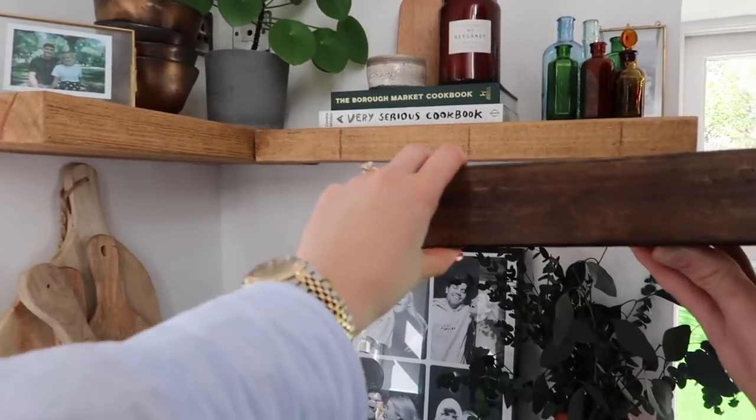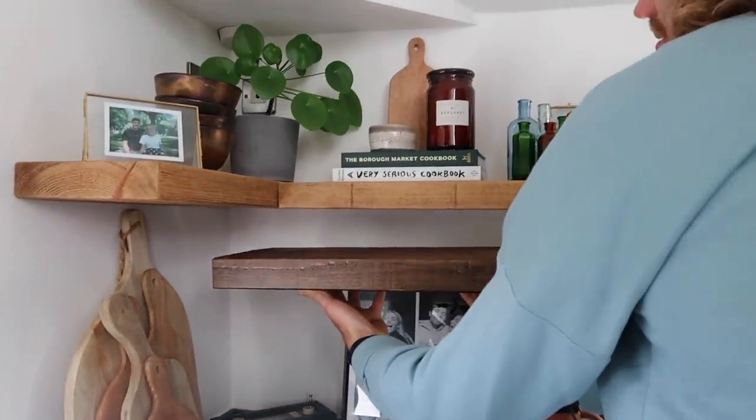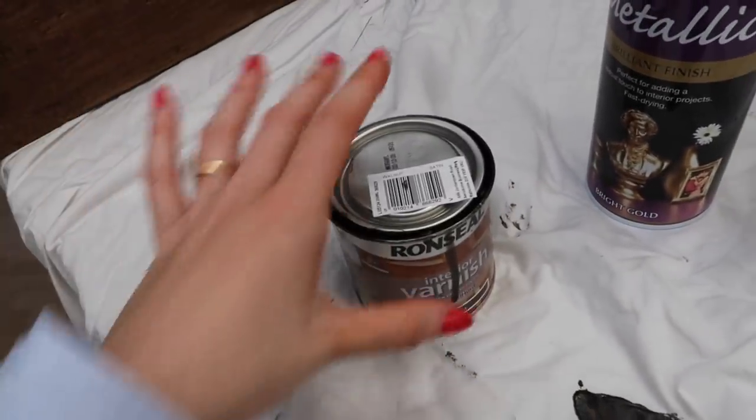Yeah, but that will look clean too. Put it back over there a sec. Yeah, I think that looks really nice. So yeah, that was really easy. It was quite a messy job, but this was really cheap from just B&Q. So I've probably got that in my hands now.